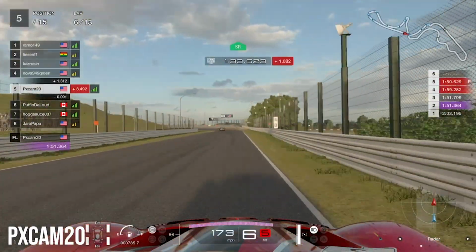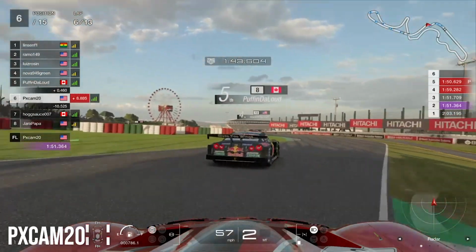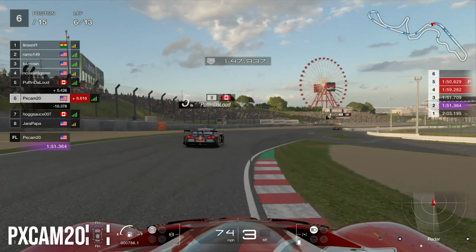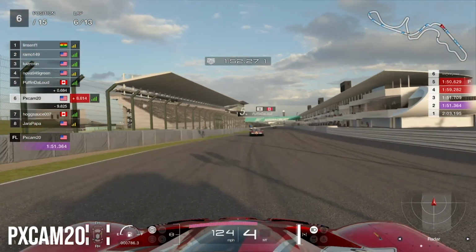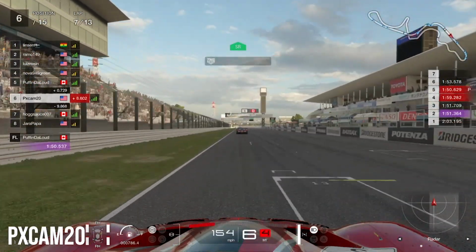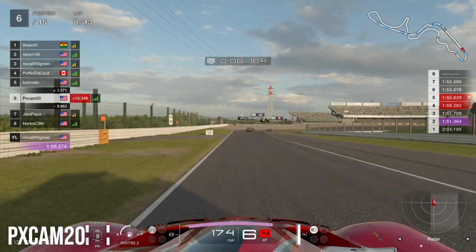We're getting pressure from behind us. They get the slipstream, and we actually lose it a little bit there, as 5th place takes 5th from us as we head into 130R. So now we stay behind him in the slipstream here, just trying to make as much ground up as we can heading into turn 1 and 2, but we aren't able to do anything with that. So we jump up to lap 8.